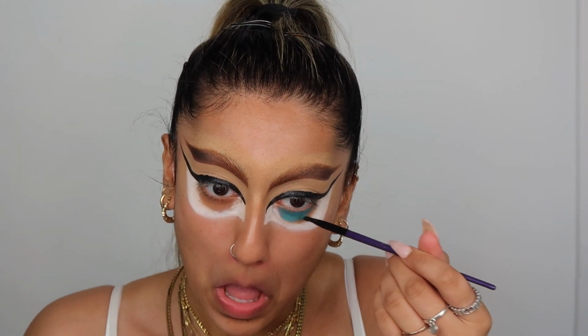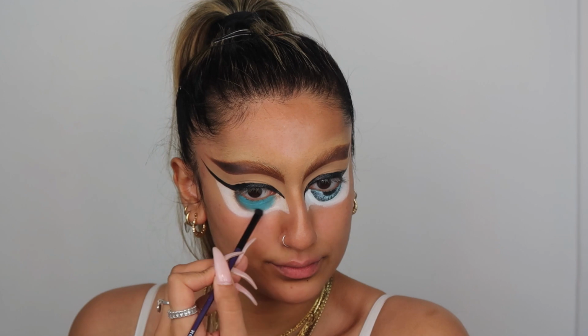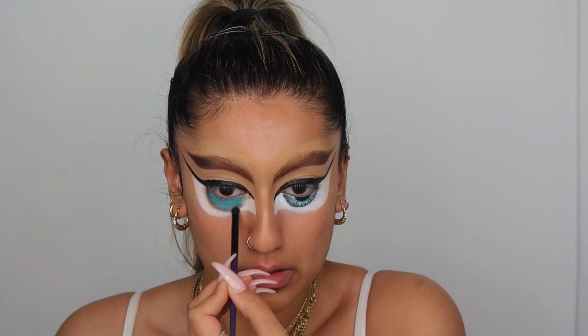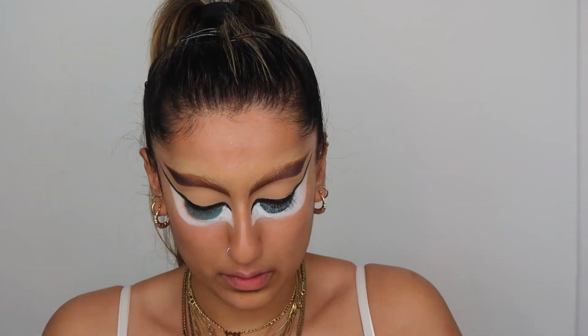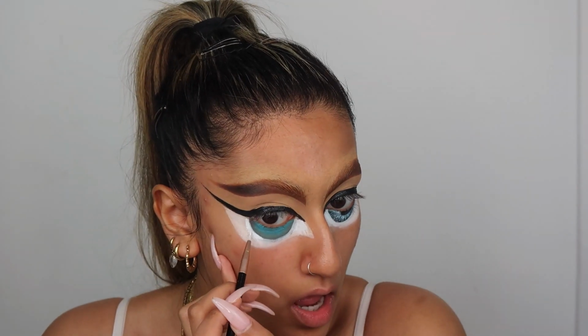Now, I decided to do blue eyes because I thought it just fitted with the doll vibe. So I got a blue eyeshadow from my BH Cosmetics Take Me Back to Brazil palette. I'm going quite rough with this because you don't need to be so particular. And then I took a brown and deepened up the edges. Now, as you can see, I am perfecting the shape and comparing it to the other eye so that it looks as even as possible.